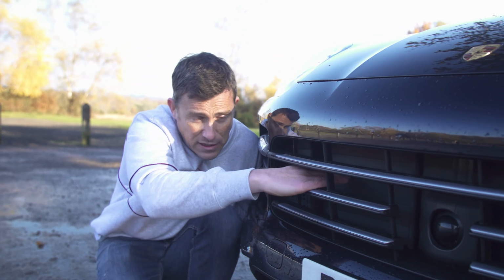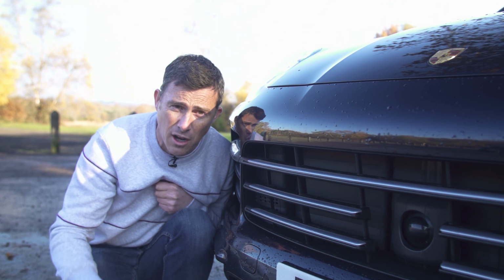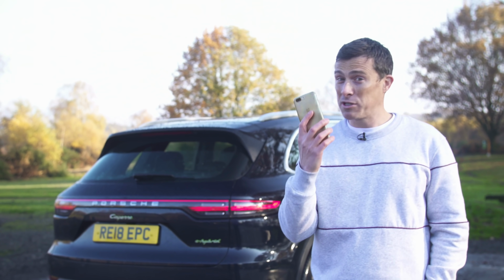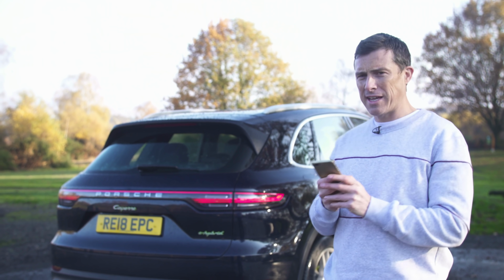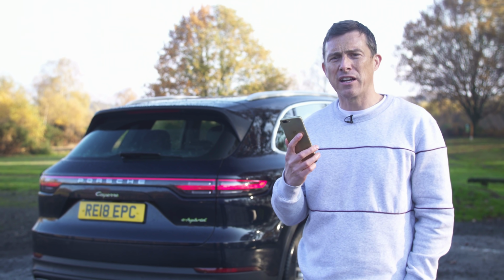The Cayenne has special vents behind the grille, and they open when the engine needs cooling, but they remain shut for most of the time to help reduce drag and maximise economy. You can get a special Porsche app for your mobile phone, so you can control the car's heating remotely, so it's all nice and toasty in the winter when you get into the vehicle in the morning.